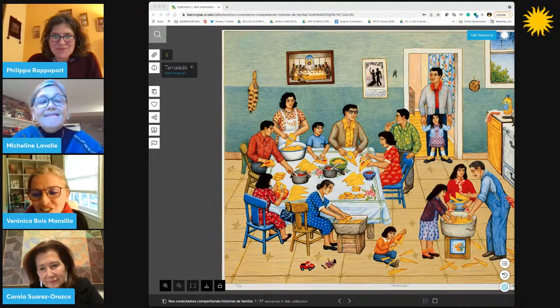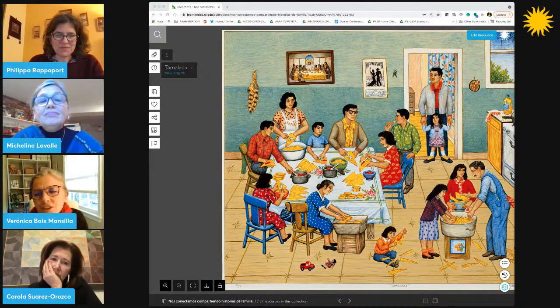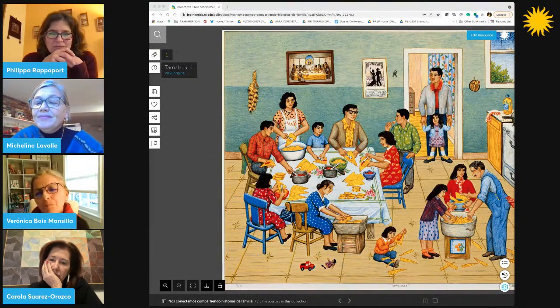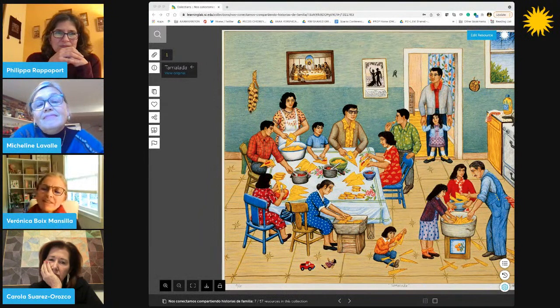We're going to transition to wondering what does it make us think about? What do we think about when we look at this image? What ideas come to mind? It's making me think about the importance of religion in family life, by virtue of what seems like the Last Supper image in the background. What else does it make you think about?